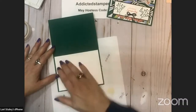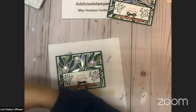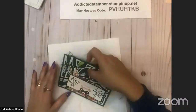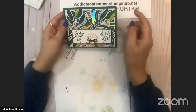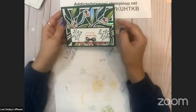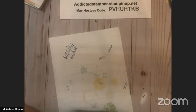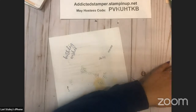And you can write a personal note, or of course, if you have an inside greeting for sympathy that you like, you could of course stamp that on the inside as well. And there is project number 3. And here, all we brought in was the cardstock, the shaded spruce and the early espresso cardstock. These are simple cards. This is great to do with your kiddos or older people who maybe haven't stamped before.